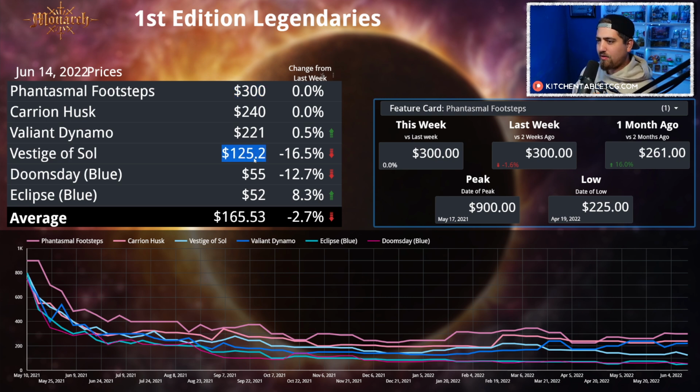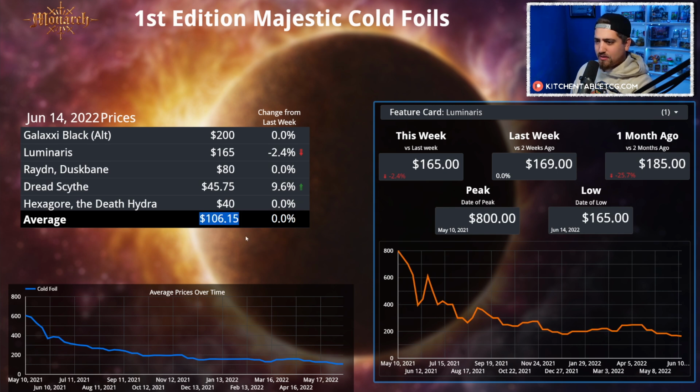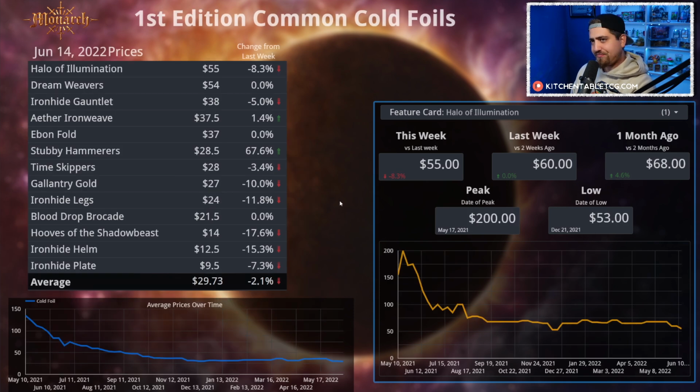Vestige of Soul also moving down to 125. Carrion Husk pretty strong at 240. Valiant Dynamo at 225. Your average rainbow or your average cold foil legendary price is 165. Looking at the Majestic cold foils, average price of $106. Not a whole lot to talk about. Luminaris at 165. Dread Scythe going up to 45.